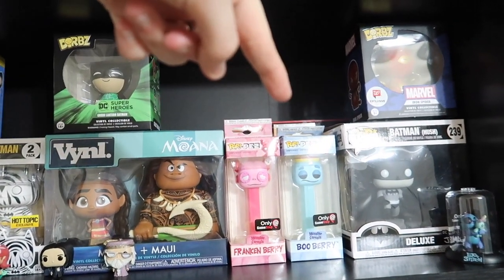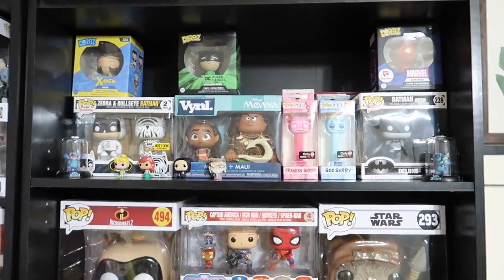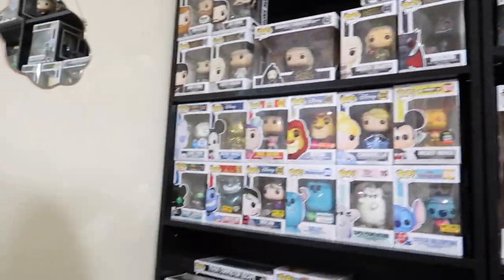And then we have a pack back there that is from the, what is it, Spider-Man Homecoming, I believe. And then going straight up from that, we have some, I don't, let me stand on something.